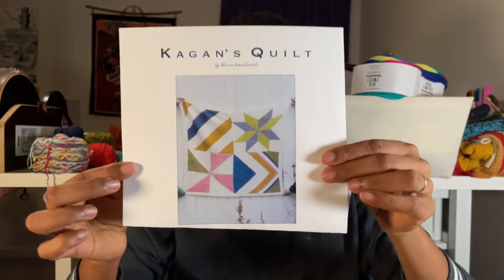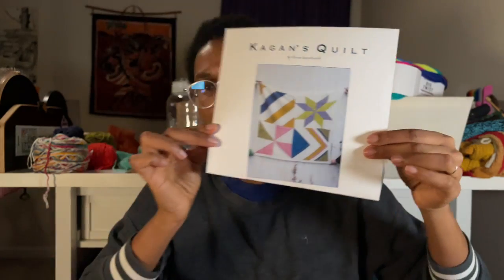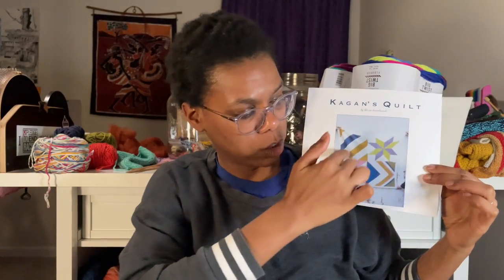And here is a picture of her pattern. And as you can see, there's 1, 2, 3, 4 different motifs. When I print off patterns, I usually leave off the cover page and any extra stuff, but I wanted a clean copy for making notes for today's episode. And so I read the whole pattern for the first time.